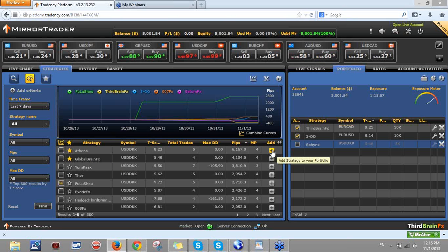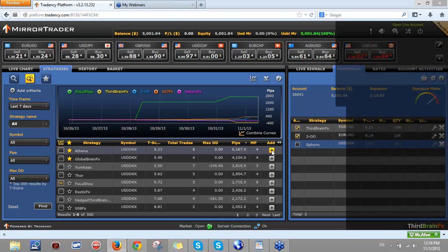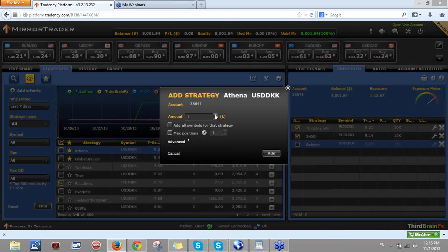Like I already said, this is a practice account, so I'm only doing this in order to present you the strategies and to show you how to work with the Mirror Trader tool. It's not the case of showing you a new way of active trading, let's say. I will add strategy Athena and I will choose lot size 5 again. Add.